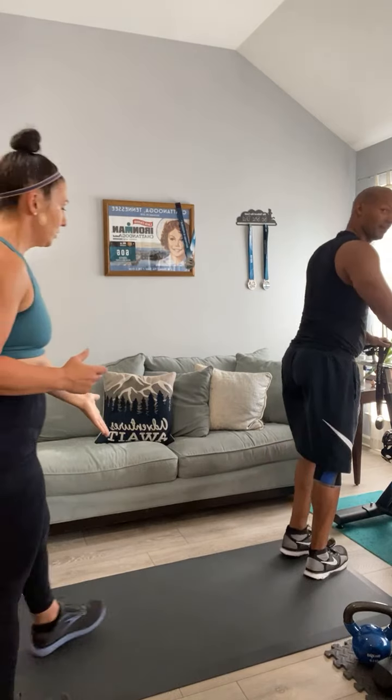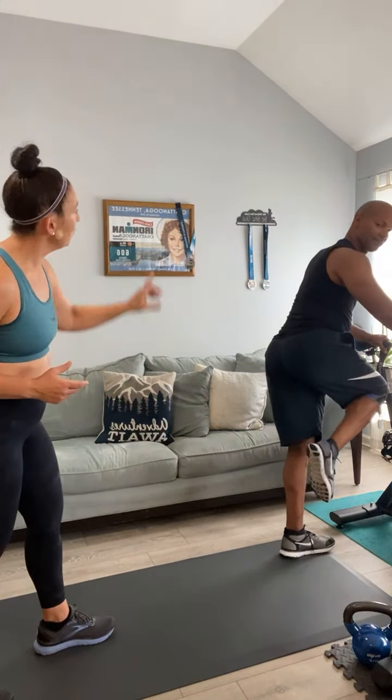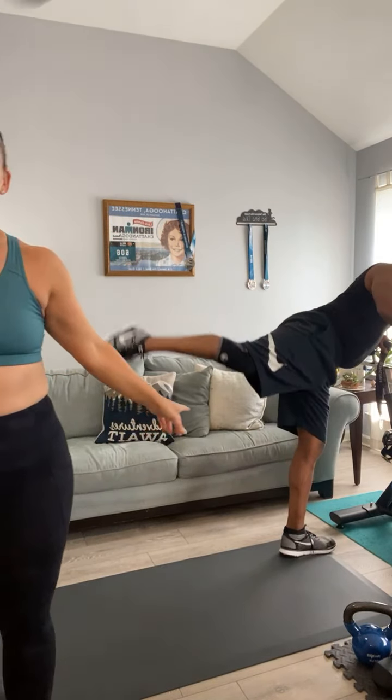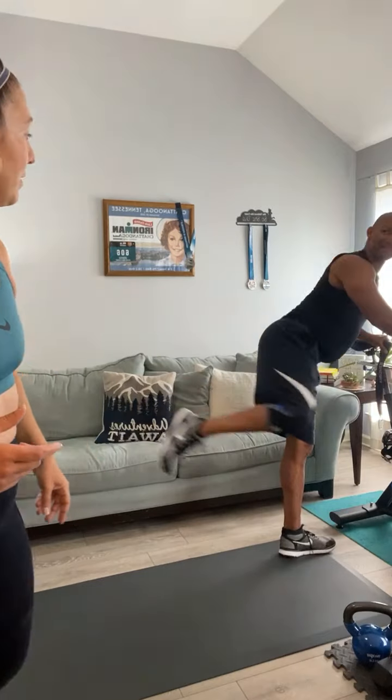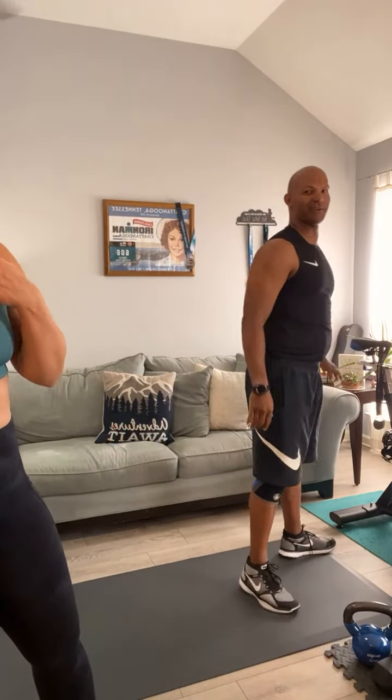Am I switching legs? Yeah, go ahead and switch to the other side. Instead of touching me with that foot, touch the ceiling. Oh, keep it up. Yes. Okay, that's better. Keep that knee bent, Michael. Get some better instructions from my trainer.